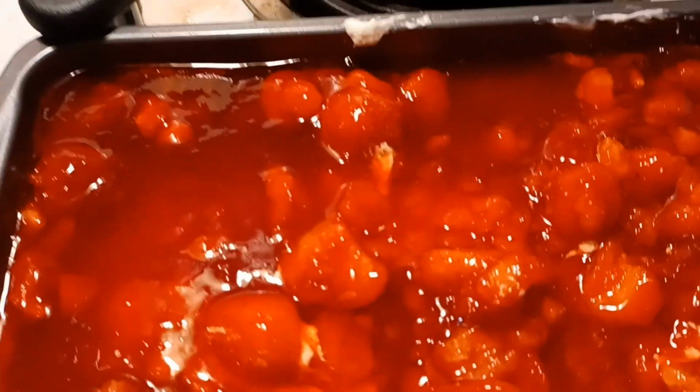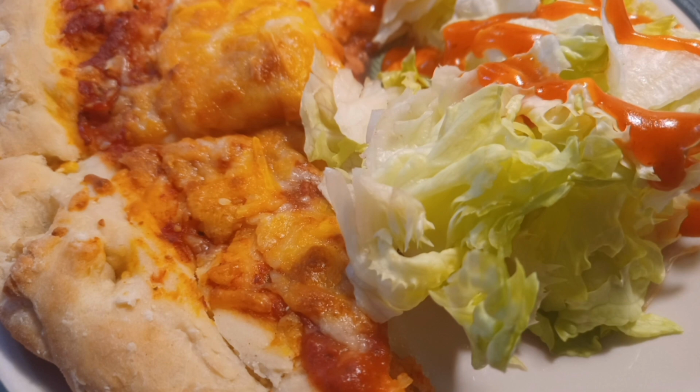Alright. And then I'm going to set it in the refrigerator until it's completely jello. And then it'll be ready to eat. And there is my pretzel salad. Didn't quite wait long enough for the jello, but it's still going to be good. Now another meal. We just made pizza again.